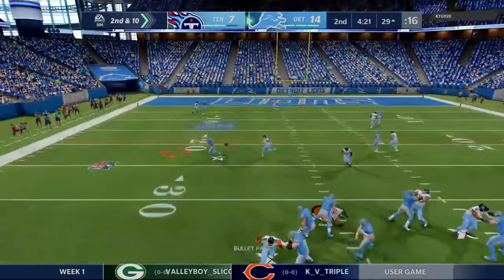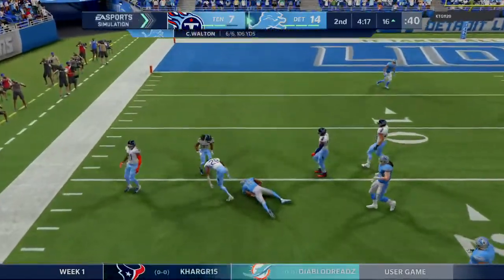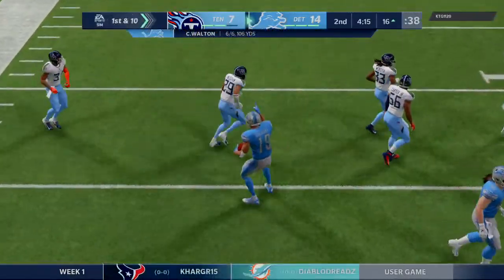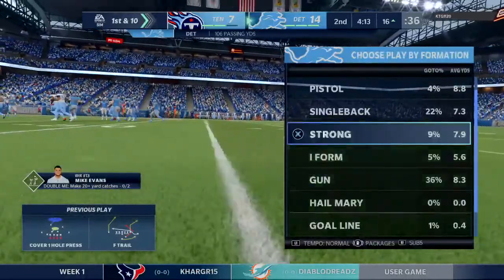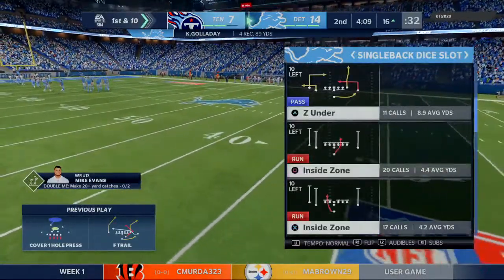Back to throw. Walton. From left side, taken in by Galladay. And he's going to have another first down as the tackle's made at the Titans 16. That one goes for 13 yards, and it moves the sticks.